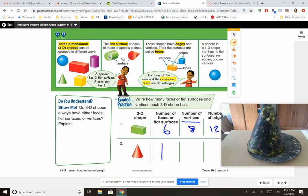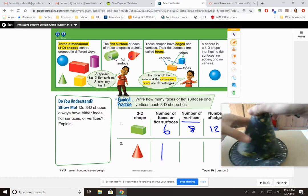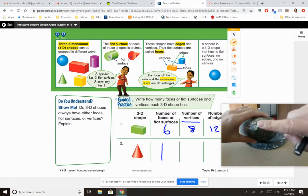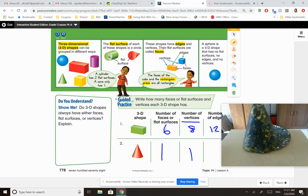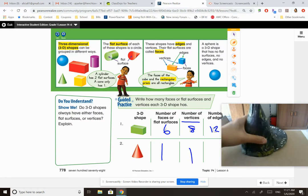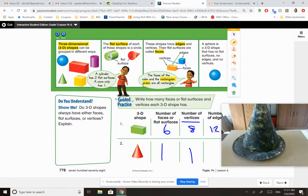How many vertices does it have? Remember, vertices are corners. There are no corners here, but there is a corner right here at the point, the top. It's a vertex. So we have one vertex. Does it have any edges? I know what I said, but there are actually no edges on this, okay? So you're going to say 0 edges. Got it, guys?